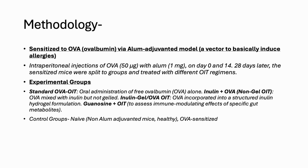Then 28 days later, these mice were split into groups and treated with different oral immunotherapy regimens. They had multiple groups. They had a standard OVA oral immunotherapy where they gave oral administration of free ovalbumin. They had a group of inulin and OVA, which is the OVA mixed with inulin but not gelled. And then they had an inulin gel OVA oral immunotherapy, which is the OVA incorporated into a structured inulin gel formulation.